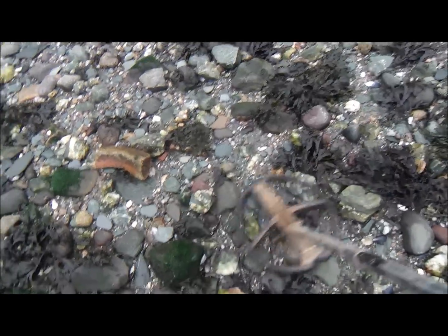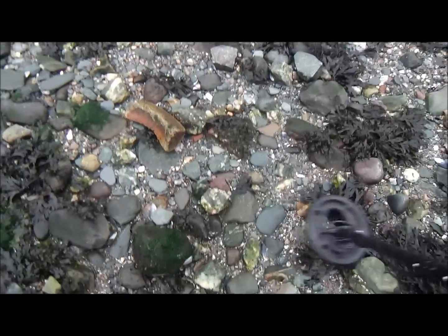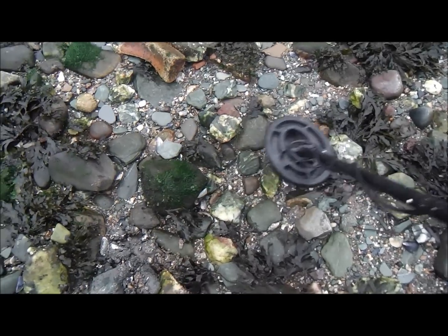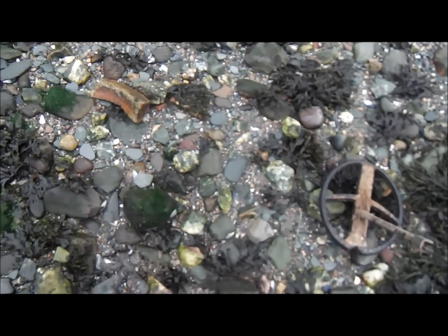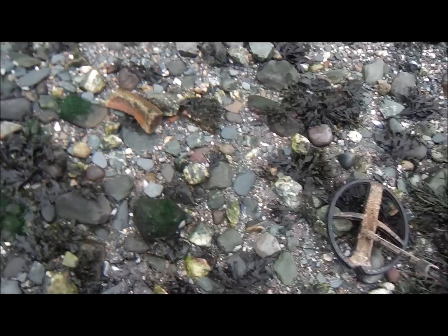So guys, take a listen to this. That is an 89. I think that's a coin. Let's see what the Garrett thinks it is. It's jumping between, I don't know, I think a medium to large coin. The Deus thinks it's, well, I think it's a penny. It's going to be like a George the Fifth penny. So we're going to dig it and we'll let you know what we get.